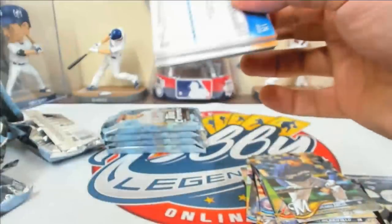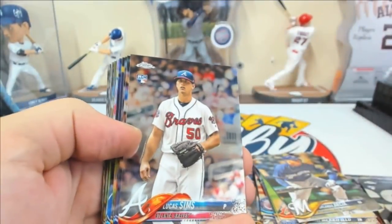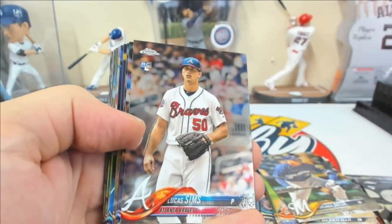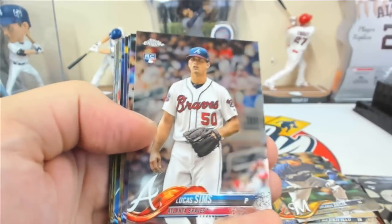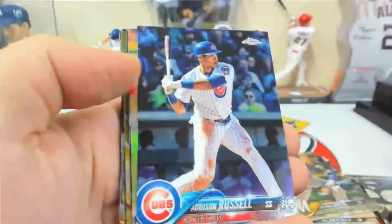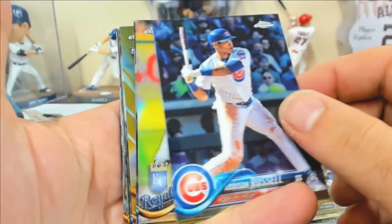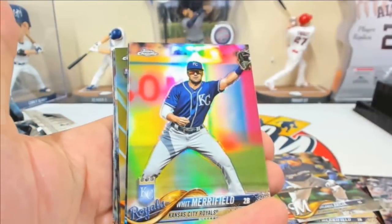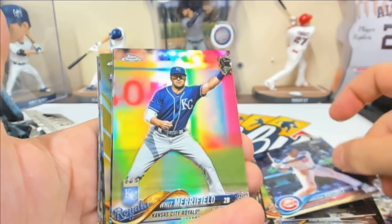So what we got? Topps Chrome, 4Ks, player break auctions tonight. You know what? I think the jumbo isn't until Saturday night. I'm mistaken. Or we have one running Friday night. I gotta double check. It's this weekend. I'm a little off on things. Time perception is off. A little gold. Be nice to get some gold auto action here. That's one thing we haven't seen yet, as far as what we would expect or hope.